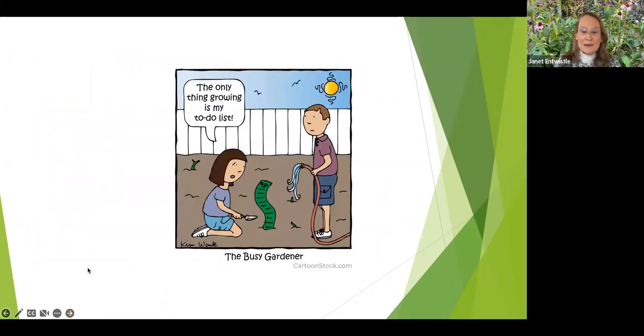And since we were all busy, I hope that the ideas we discussed today can help you get started. Maybe you will be able to move buying and planting native plants to the top of your to-do list without having to first invest in a lot of research into what and where to buy. And I hope things can start growing more in your garden, not just your to-do list.